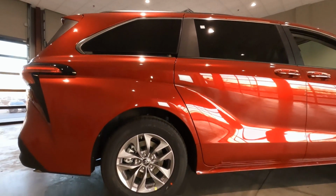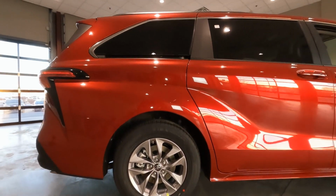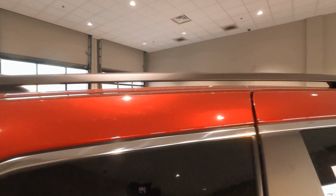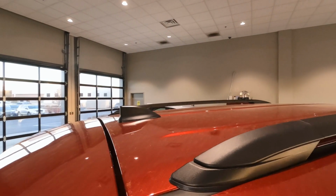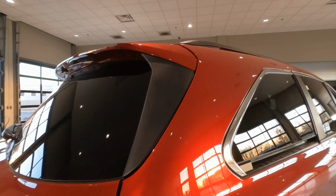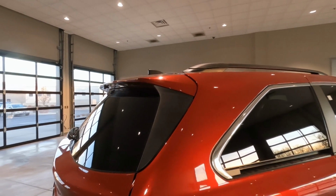Disc brakes across the back. As I mentioned, this is an all-wheel drive, so we do have anti-lock brakes as well. Up on the roof, we've got the roof rack system. You can get cross rails, and then there you see the shark fin antenna, painted matte black finish just like your rail system, also similar to the sail panel on the back here. Your spoiler up above is painted color to match.